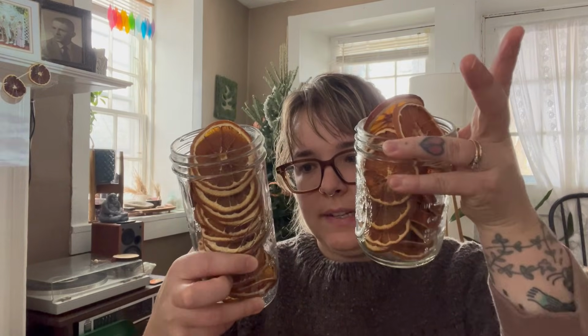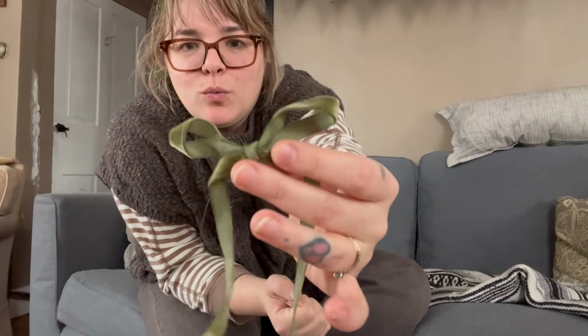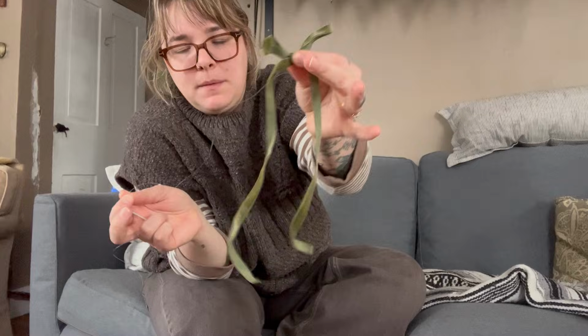And then the last thing is that I had dried all of these orange slices that I want to make into a garland. So I think I'm going to do that today and start stringing them, and then we'll hang them on the tree. So I got this really pretty velvet green ribbon, and I've tied the clear invisible thread to the end of it.